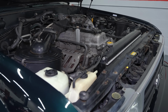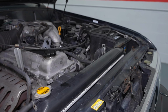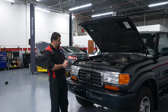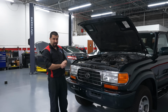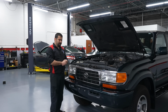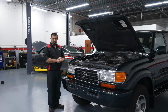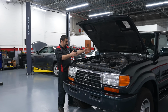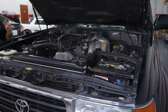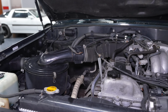This beautiful sight is an inline six, 4.5 liters, 1FZ-FE. Kind of a one-of-a-kind engine for the Land Cruiser, because I don't recall another model coming with an engine like this. And the other thing I'd like to say, this engine is massive. I mean, just look at this. You go look at a 2JZ, 1JZ, 7M inline sixes. They're not this big. This thing is enormous.